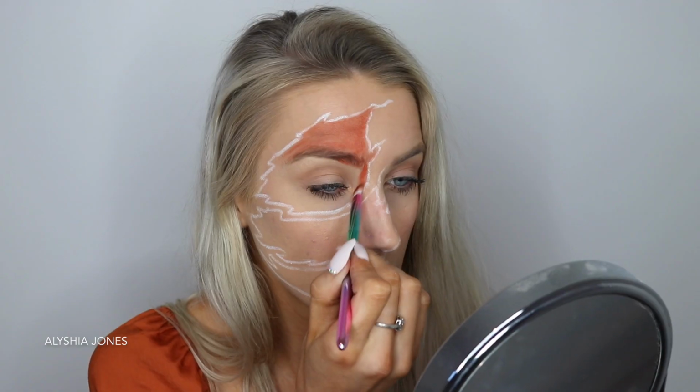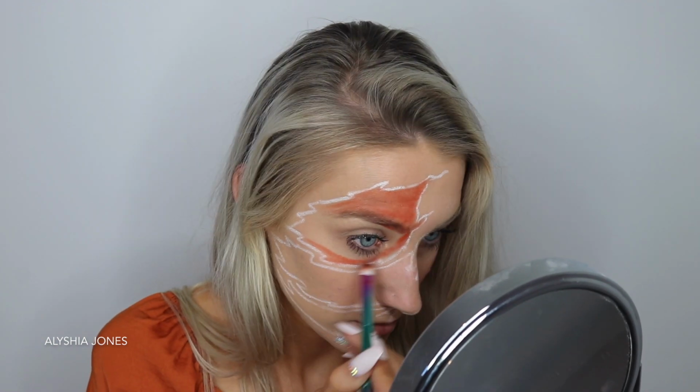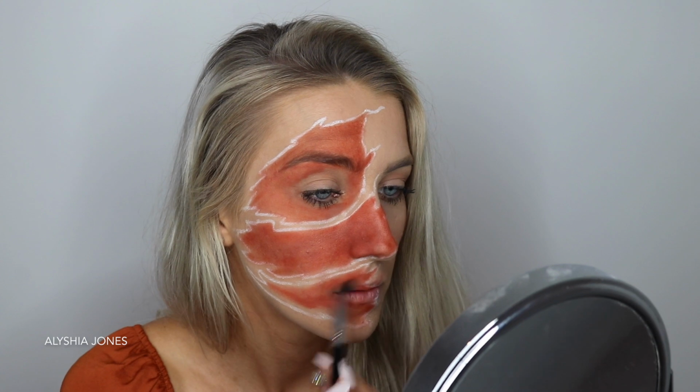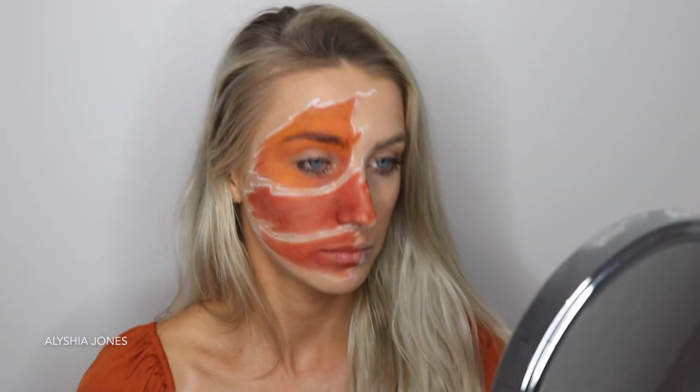So I'm going to be using that same OXX Cosmetic brush set. I'm going into the James Charles palette, and I'm taking this orange up here and just putting this on top.